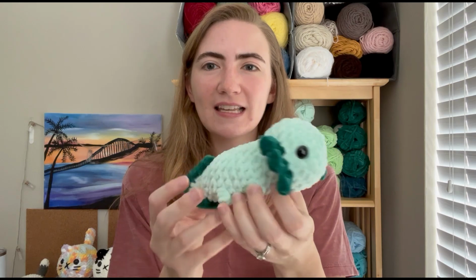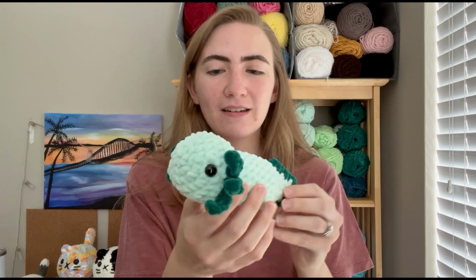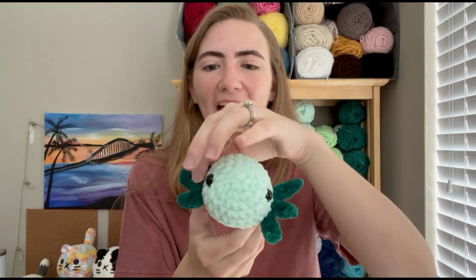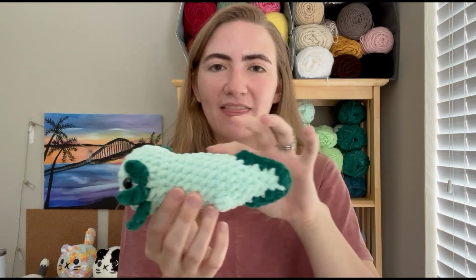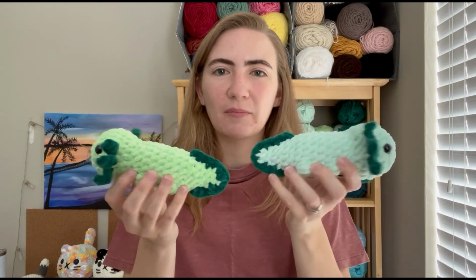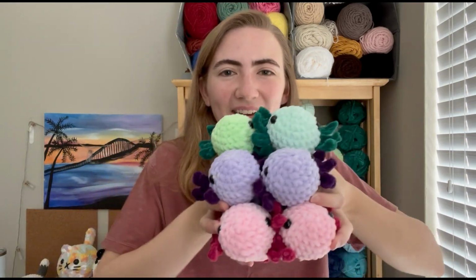And then instead of making another one in this exact same color, I actually made this one. So this is made using the shade Mint by Premier Parfait Chunky, and I really like how it looks with the emerald green and the mint green mixed together. So I thought I'd give the axolotls a little bit more color variety. So here are all the axolotls that I made yesterday, and why don't I go ahead and grab my blue ones that I've already made and show you guys the whole setup.